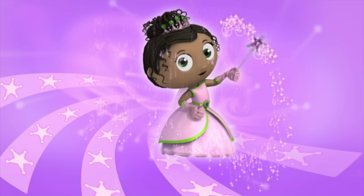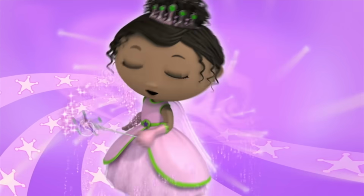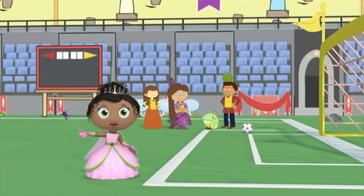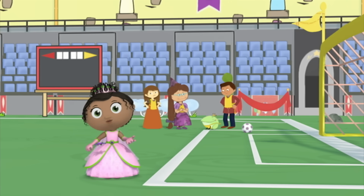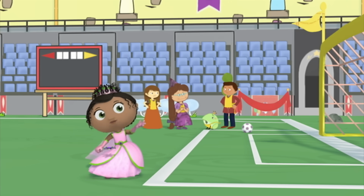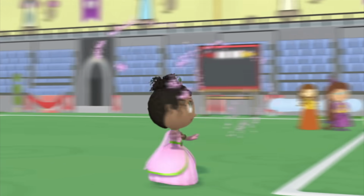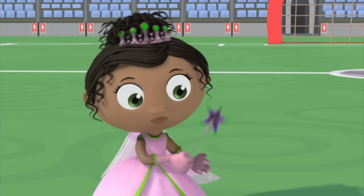Cue the sparkles! Cue the music! Princess Presto to the rescue! With my magic spelling wand, I can spell the word pass so the heroes can learn to pass the ball. Ready? Wands up. Spell with me.